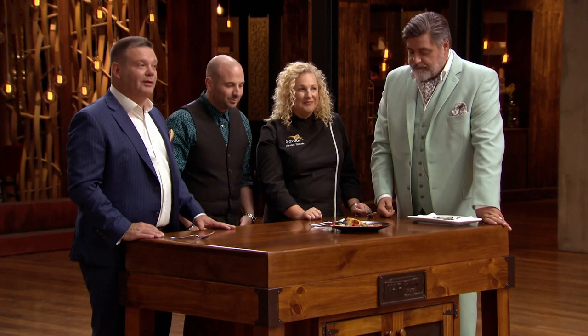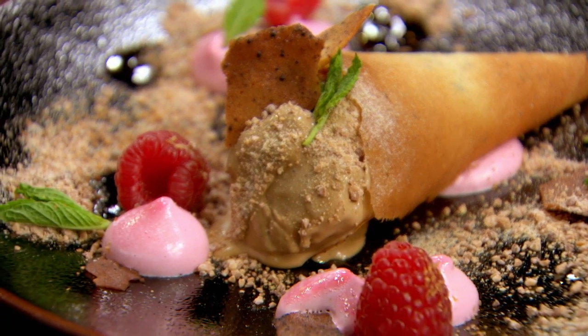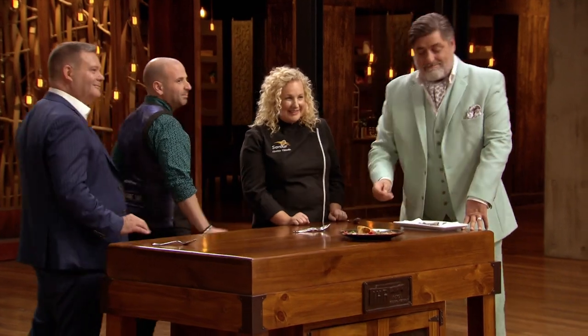I think that's properly good. Absolutely delicious. I love every element that's on the plate. I was really worried about that coffee ice cream. I thought, if you're using instant coffee, the risk is that it's much too bitter and too strong. Bang on. Delicious. Really well done. You've done a wonderful job. I mean, really, really wonderful job. Thanks, Brian. Thank you.